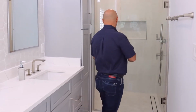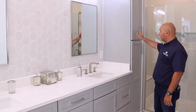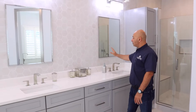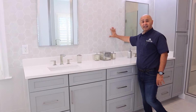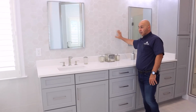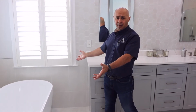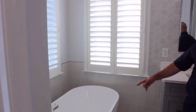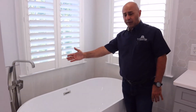And as we continue this way, we put in a bigger vanity with a linen pantry closet next to it. And we used the same tile as the shower pan, the hexagon mosaic. This is a very nice accent behind the vanity wall, which looks very nice. And there was a decked-in built-in top here, which we removed, taking out all the framing, and did a freestanding top. And of course you've got the freestanding top filler.